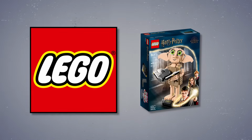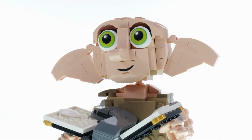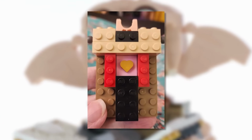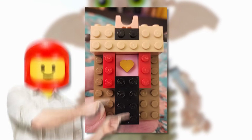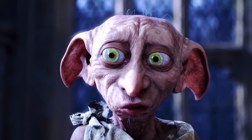So when Lego made the set for him, they made sure to add something that pays homage to that. Hidden under his clothes is a golden Lego heart. Lego fans were overjoyed when they saw this for the first time, and I can't say I blame them. Everybody loves Dobby, so it's nice to see him earning some respect in the Lego world.